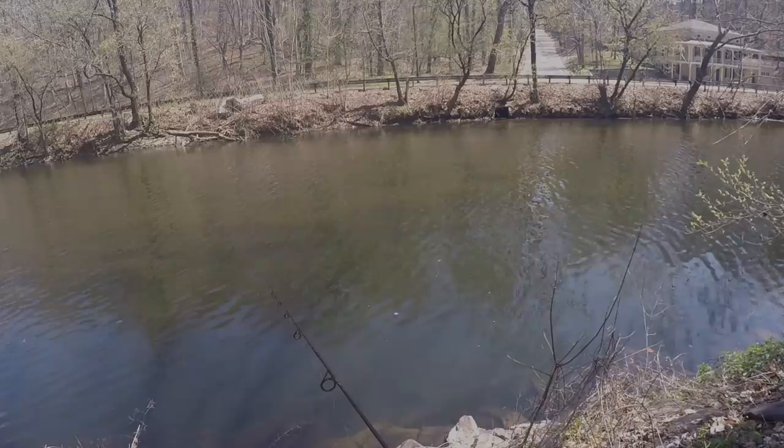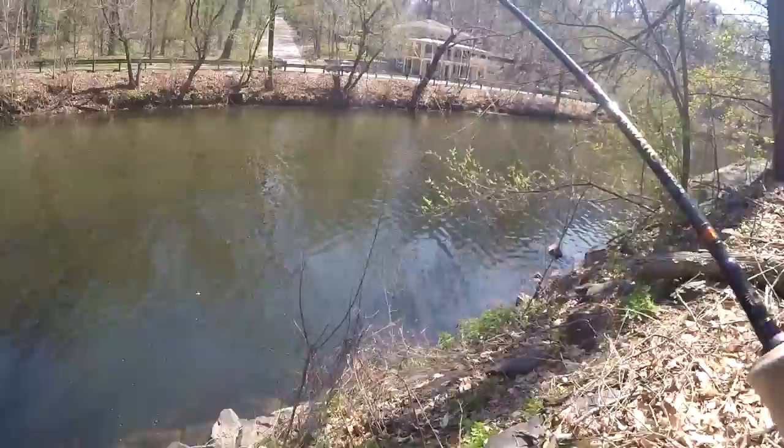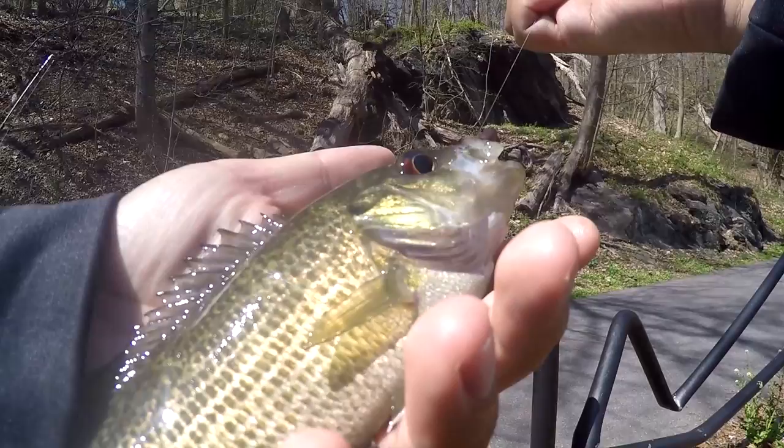Feel something got my nightcrawler. Fish on. Third species of the day, maybe? I think it's a rock bass. Oh, crank it up on 4-pound test. Third species of the day. We got here a rock bass, the Ambloplites rupestris.